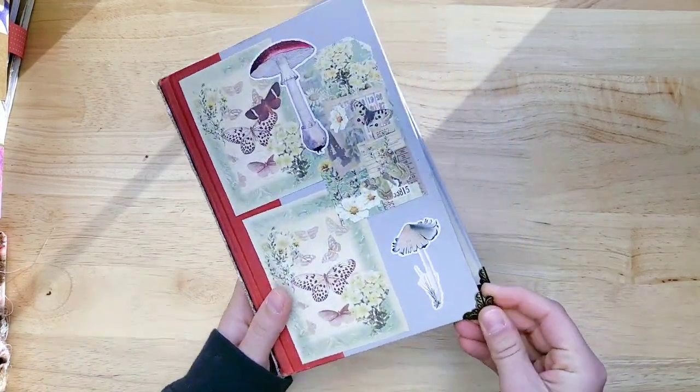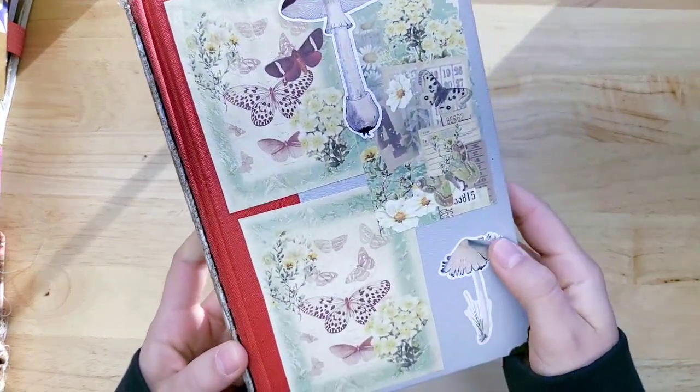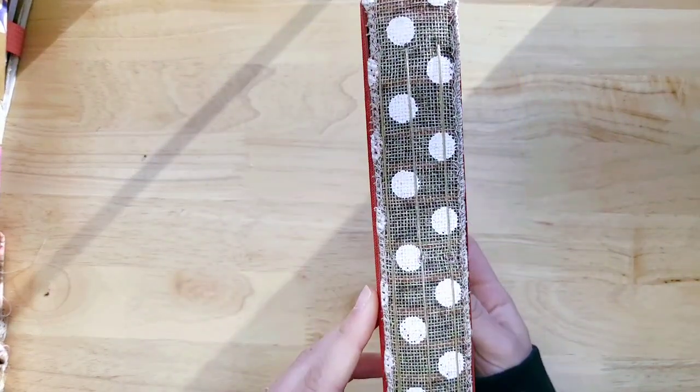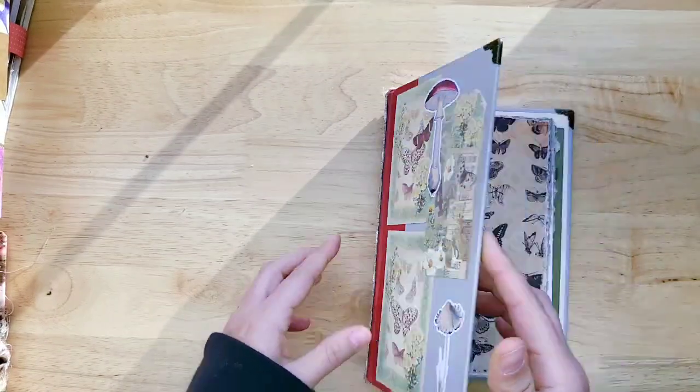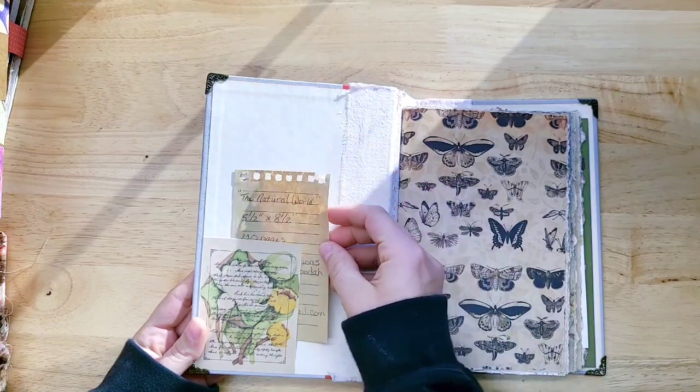Oh, we have two corners on one corner. Here we go. Pretty. Look at the mushrooms. I love that. This is called The Natural World. This is by Barb as well.